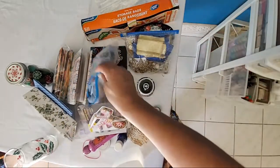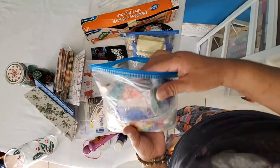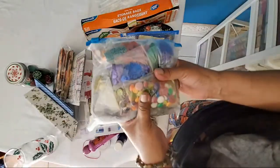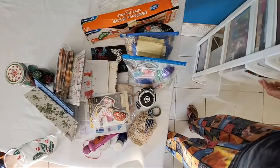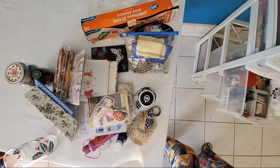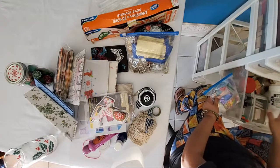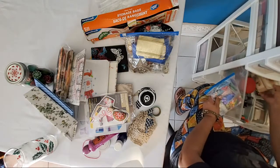And then here are my sequins, because I was gifted a whole bunch of sequins when I started doing shakers. You guys, my subbies are so awesome. So I have these. You know what I might do? There's no room for these sequins with the other sequins, is there? Let's see. Would it make sense? I might have to rearrange some stuff here. Would it make sense to put these back here with these sequins?